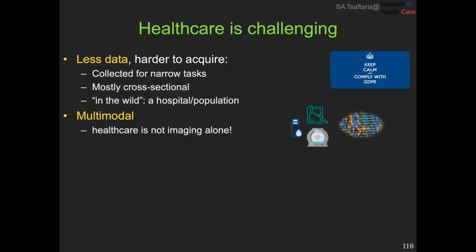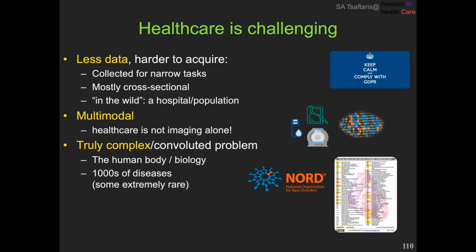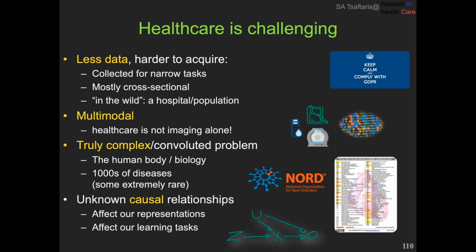Healthcare is not imaging alone, it's multimodal. So you have genomics, you have serum results, you have electronic healthcare records. It's a truly complex and convoluted problem. In fact, for the last hundreds of years, since modern medicine, we've been trying to discover the biology of the body and the pathology. We have thousands of diseases, and some of them are extremely, extremely rare. And deep down, what we see in an image may not be the real cause. So we have unknown causal relationships that do affect our learning task and our representations.